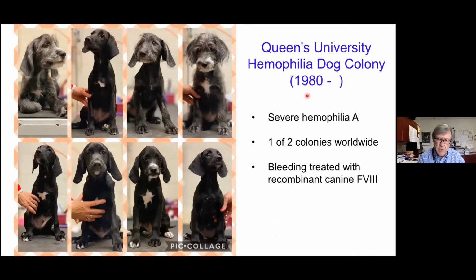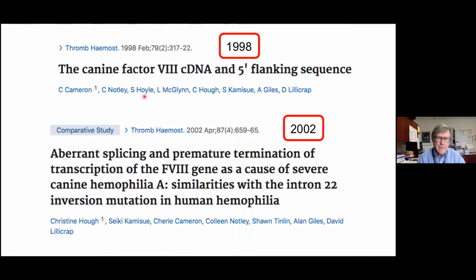The colony was brought here in 1980 by my predecessor, Alan Giles. The dogs have severe hemophilia A. About a quarter of them have inhibitors to factor 8. They're one of 2 colonies in the world, and we treat them with recombinant canine factor 8. So we make dog factor 8 and infuse these dogs when they have bleeding events. Back in the late 90s, we cloned the dog factor 8 gene, and we subsequently characterized the dog mutation. So we know exactly what the mutation is in these dogs who have severe canine hemophilia A.